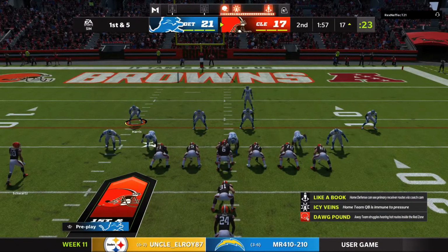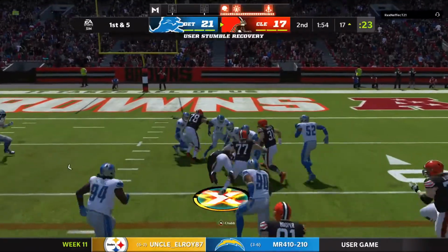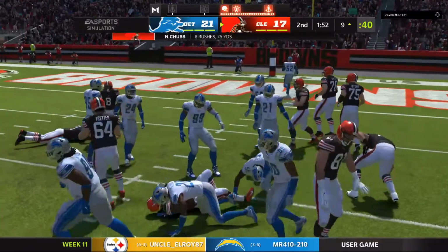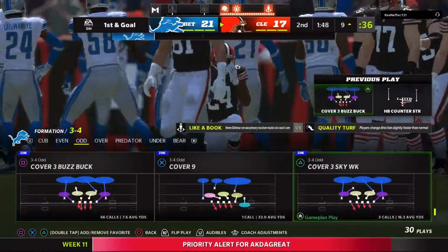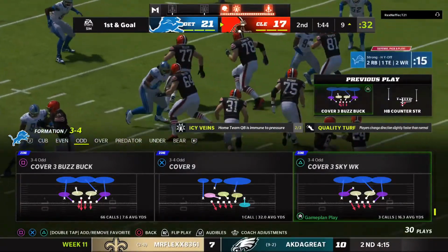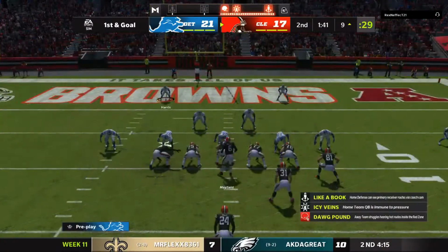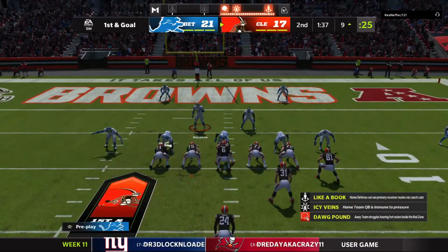Right there, 54. Following the penalty, Chubb, and now they're inside the 10 as he's brought down at the 9. 75 yards rushing for him as he has been tough to stop here this first half. Exactly what they needed right there, because they needed to use the ground game to take some pressure off, because the quarterback's been struggling a little bit.